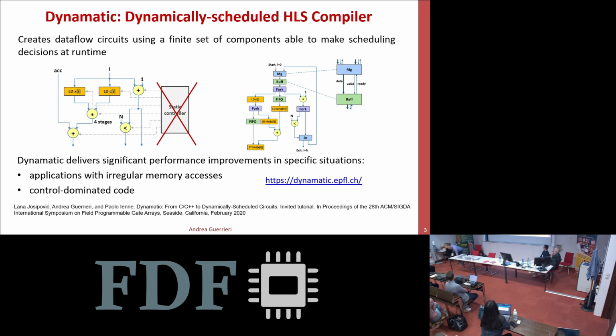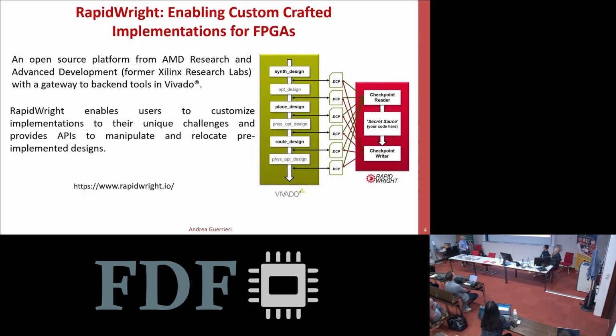The second tool I would like to introduce today is RapidWright. I don't know how many of you have heard about this tool, but this is an open source platform provided by AMD Xilinx that provides a gateway to the Vivado backend. So you can intercept at any stage of your design flow a DCP, a design checkpoint. You can add your secret sauce, do your manipulation on your design, and write back another DCP that you can inject in the standard flow. You can manipulate components, you can add your logic, and you can create a final DCP.